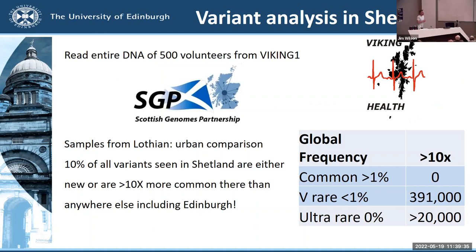So we can see this when we do some analysis. A couple of years ago, we sequenced the whole genome, so read all the DNA letters, of some people, 500 from our study in Shetland, and we compared them to a pretty much identical sample from here in Edinburgh. Actually, people born in 1936 who'd gone to school in Edinburgh in 1947. So they were a good sort of Lothian comparison.